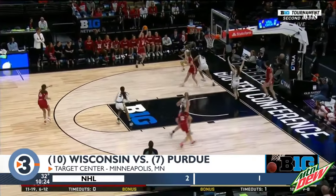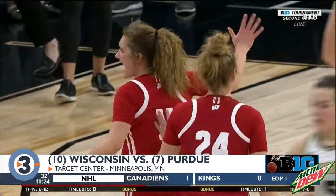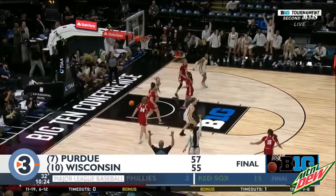Big Ten tournament opener for the Wisconsin women, who are also facing Purdue. Jump to the 4th, 15 seconds left. Badgers down 2. Maddie Wilke splashes home the triple to give Bucky a 1-point lead with 10 seconds to go. That was the good. Well, here's the bad. Purdue knocked down 3 of their own. They win it 57-55.